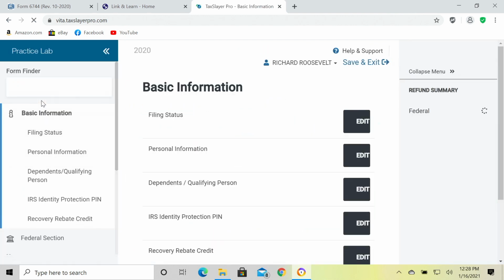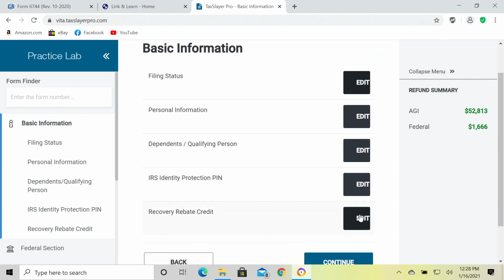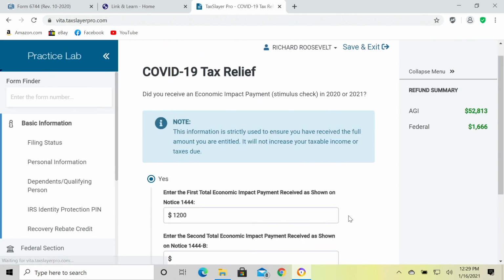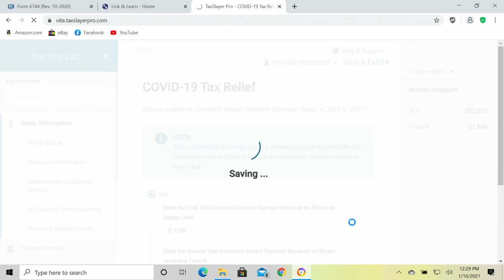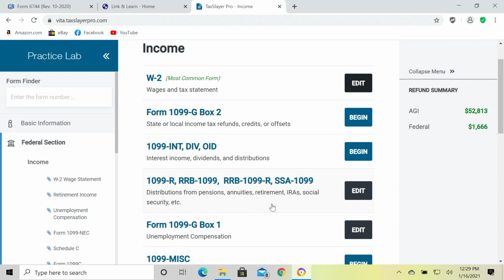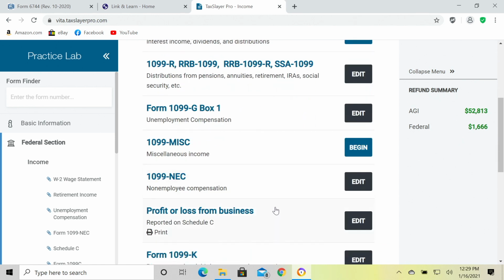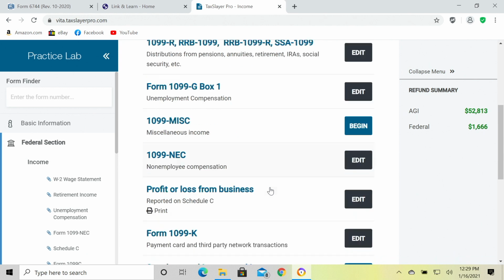And again, so on day 1, we actually already input all the income information on there. So we've entered in W-2 income, the distribution from his IRA. We've entered unemployment compensation. We've entered in business income, the income from the 1099 NEC, as well as the cash income received, in addition to the expenses.